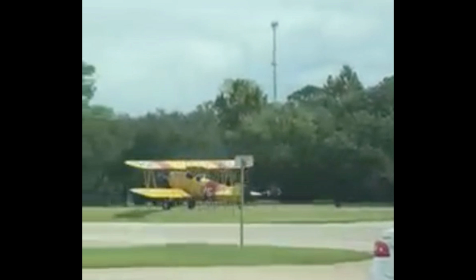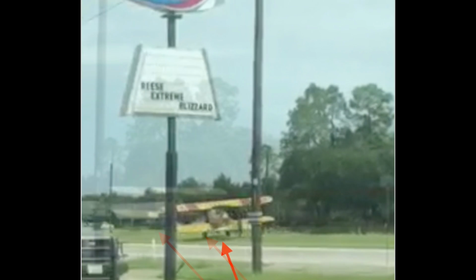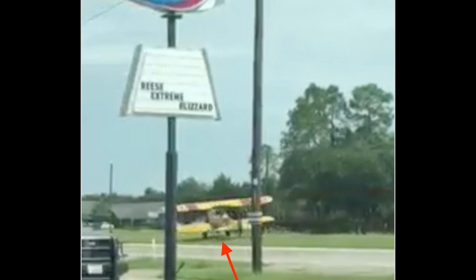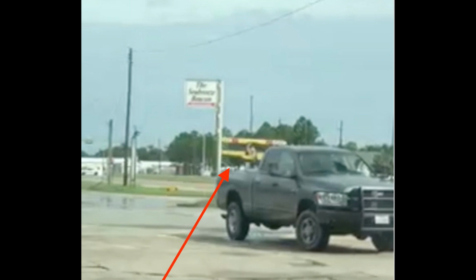Here's the airplane bouncing, and it doesn't really want to take off yet, but he's trying to force it in the air, and it starts to depart the hard surface into the grass median. And you can see there's a bit of a hill there. There it's departed onto the grass, and he's skidding it over. He's passing the Dairy Queen right there, and he pulls it into the air.